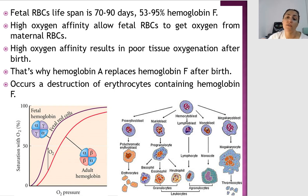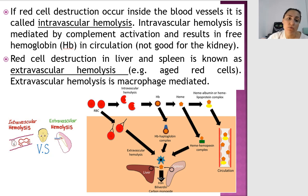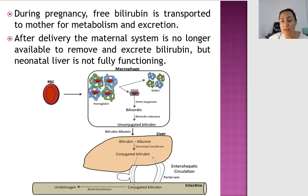But high oxygen affinity after birth results in poor tissue oxygenation. That's why hemoglobin F must be replaced by RBCs carrying hemoglobin A. So physiological destruction of fetal RBCs carrying fetal hemoglobin happens. There are two sides of RBC destruction, two sides of hemolysis: intravascular hemolysis and extravascular hemolysis that happens in the liver and spleen. During pregnancy, free bilirubin is transported to the mother through the placenta for metabolization and excretion.